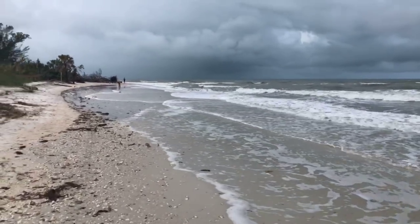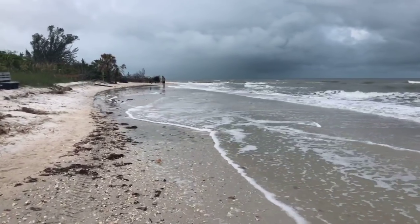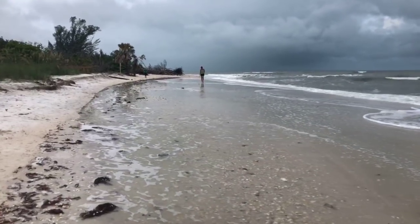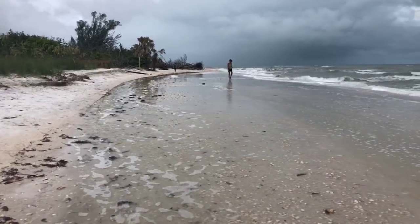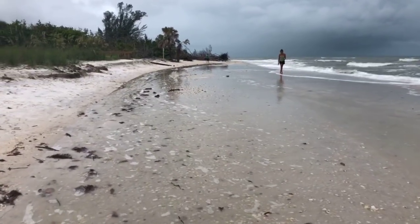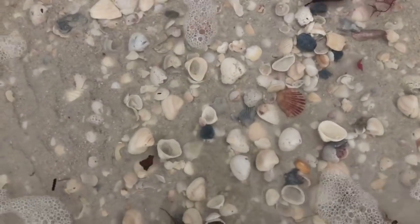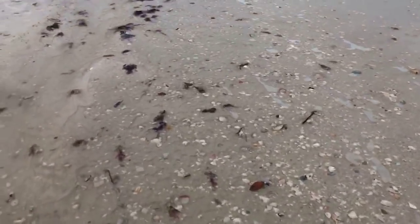Probably a bit too rough out here to see our dolphins. We do have several pods of dolphins, several families of dolphins that hang around El Norwegians. Our little scallop shells down there in the water. Another little cockle shell.